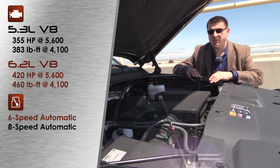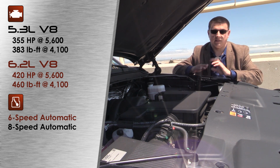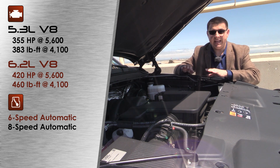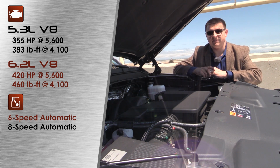Now, sending that power to the ground is a 6-speed automatic transmission in the early 2015 models for both engines. Later availability, and we're told that will happen sometime around the December 2014 timeframe, you will actually see an 8-speed automatic transmission mated to the 6.2-liter V8 engine that should give it better fuel economy than what we're getting out of this model right here.